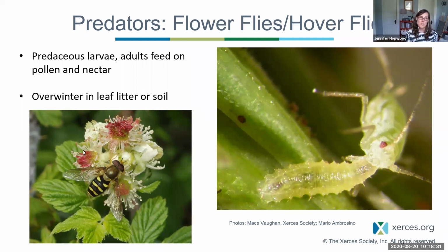In contrast, the adults feed on pollen and nectar. They are important pollinators, especially in alpine areas and in some crop plants. And this group overwinters in leaf litter and soil. And by now you might be thinking that I'm a broken record about that overwintering habitat and how important it is, but it's really a thread that unites a lot of these groups.